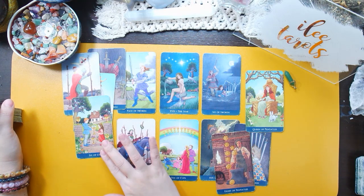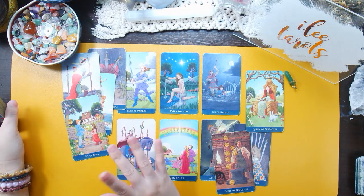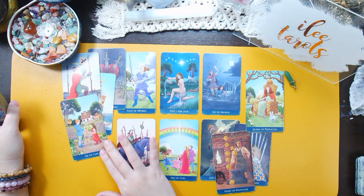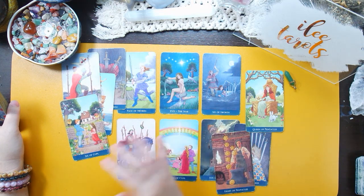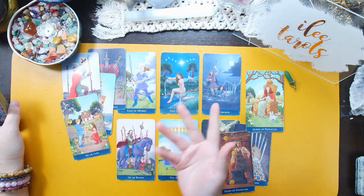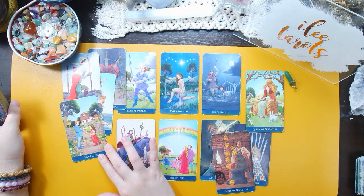For some of you, this can be a childhood friend. But in general, for the general idea, Six of Cups means someone that is very, very close to you, that means a lot to you, that is caring, that is loving. Usually indicates best friend, soulmates. It can be love soulmates. It can be childhood friends. It can be even family members.